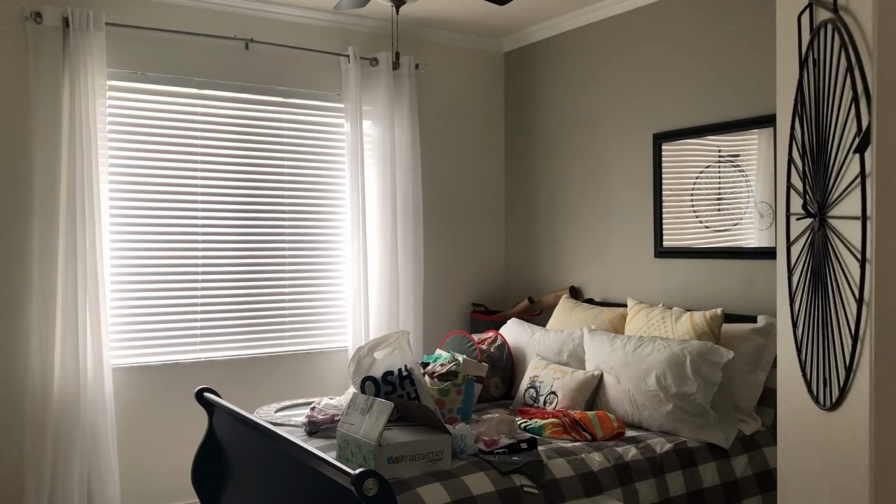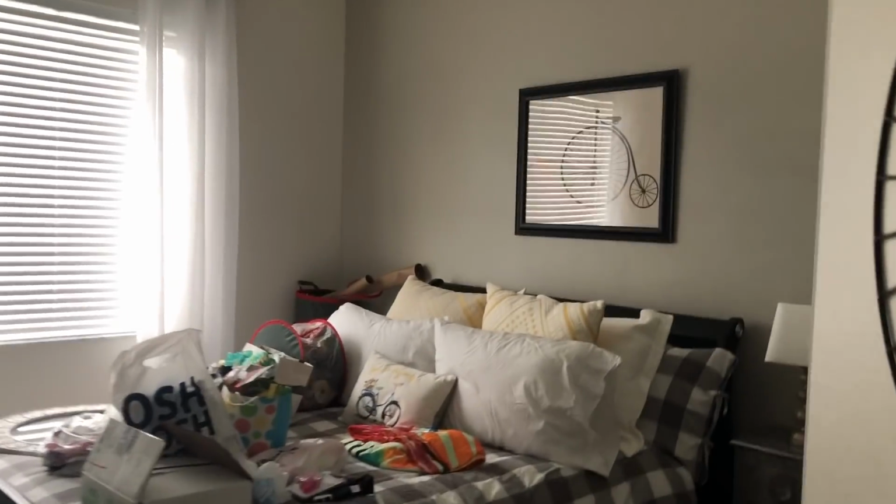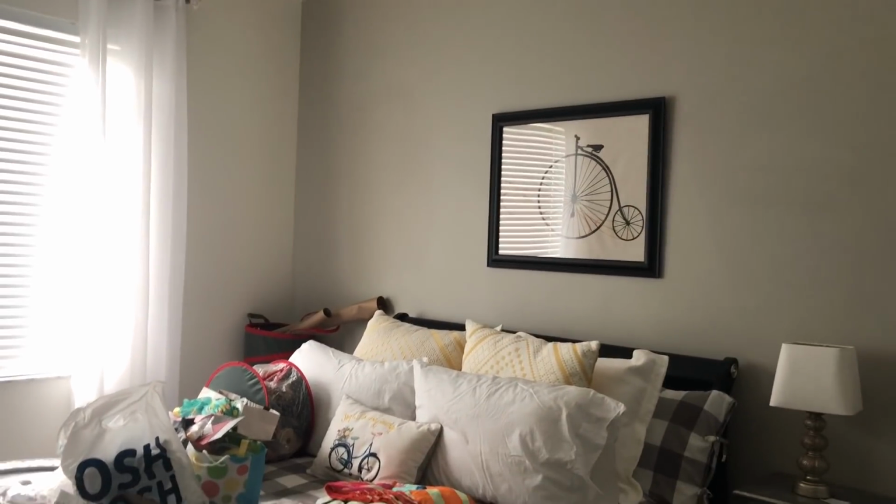So let me flip you around and show you the guest room, what that looks like, because it's the same. It's cream walls and a gray wall, and you'll see why I wanted to show you that in a second. Okay, so here's the guest room. It's got all baby things in it for right now. Don't worry, Karen. It'll be clear by the time you're here.